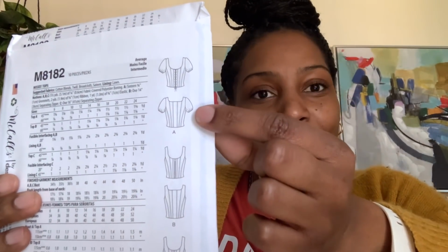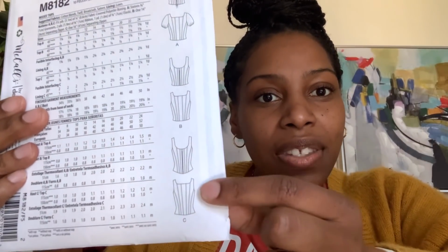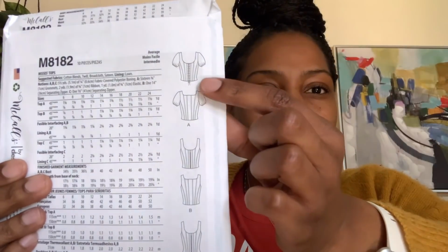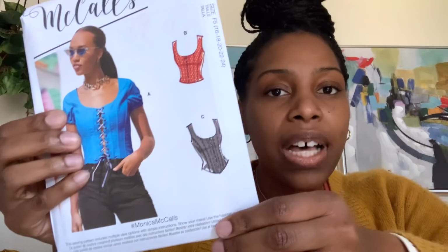So this one right here is view A. Not in love with that one. This one is view B. This is view C. I really do love view C. It has that little dip in the front right there, which I think is super cute. And I'm not crazy about the eyelets, so I would definitely go with view C. That's my favorite view off this pattern. That's what drew me to it, and that's why I got it. Like I said, I would definitely put it over the shirt dress and having that over top, I love it.